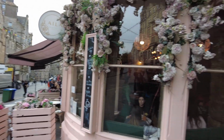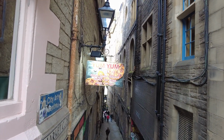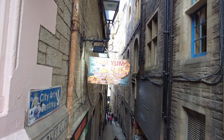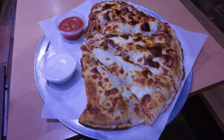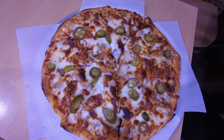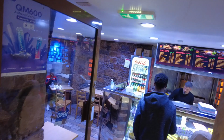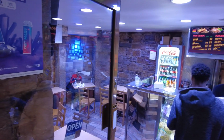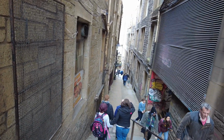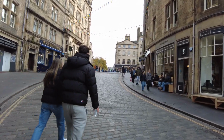So whenever we visit Edinburgh, there's this small shop that's called Yum Yum. It's called nice pizzas and other stuff. So we got the circle zone. This is a must try here. Another thing which is recommended here is the pizza. It's always fresh and nice. It's a nice little place where you can sit and have your food, or you can also take away, but it's quite good.